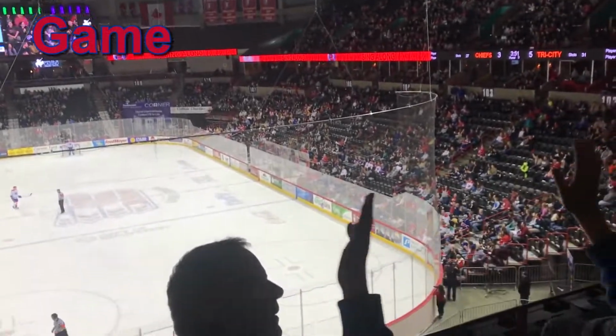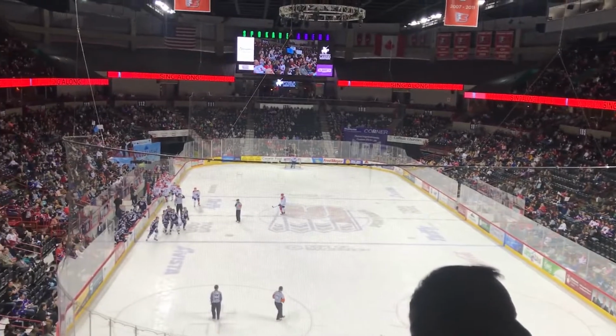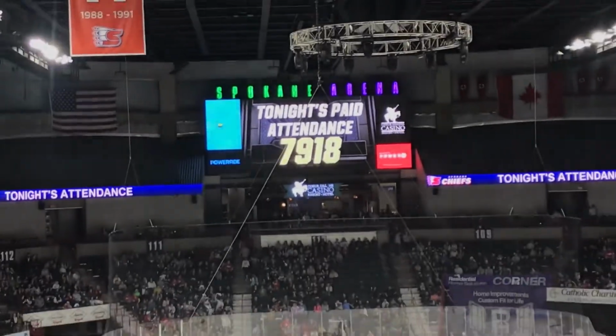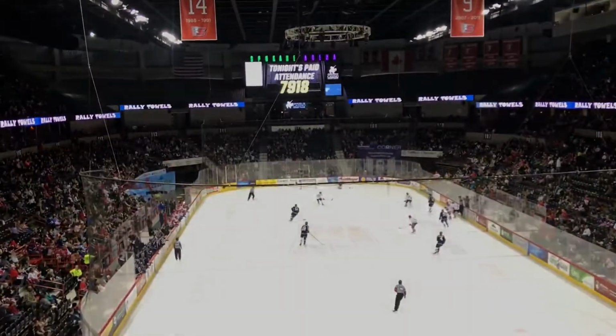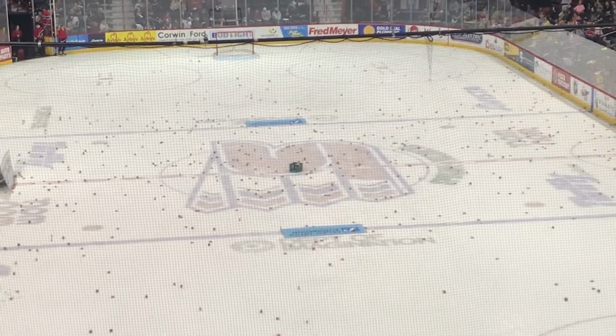The game itself was a very spirited affair, as the Chiefs faced off against one of their main rivals, the Tri-City Americans. And being Fan Appreciation Night, they had a fantastic crowd on hand, of just shy of 8,000 people, which was one of the top attendances they've had in a long time. And that made Chuck-a-Puck look like an absolute bombardment of hockey pucks onto center ice.